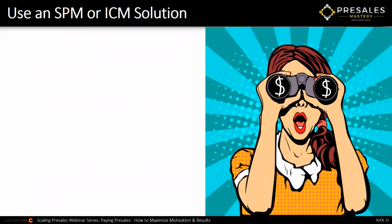So this next one is a bit of a shout out to my former colleagues at Verisant and the other solutions in their space. Most organizations hopefully have this, but if they don't, they should be using a sales performance management or incentive comp management solution to measure and track compensation. Because the inability to track or measure comp and the right compensation metrics should never be the reason not to implement the right plan.